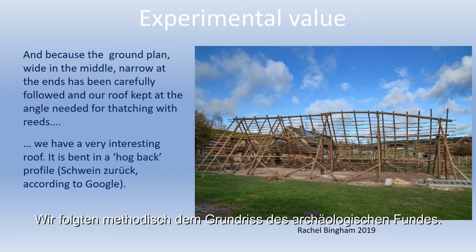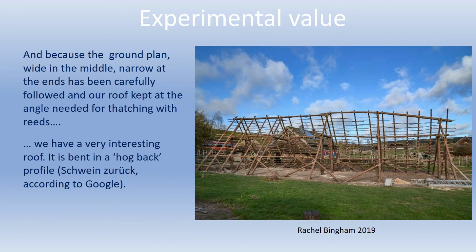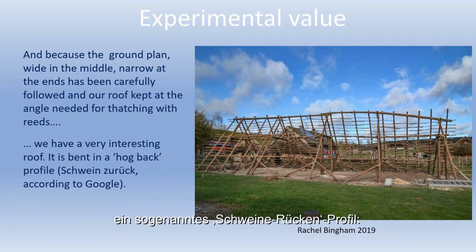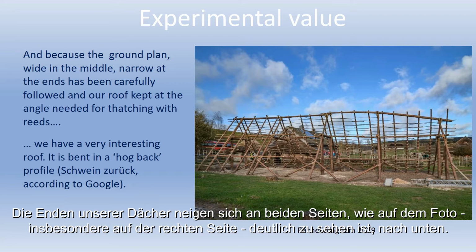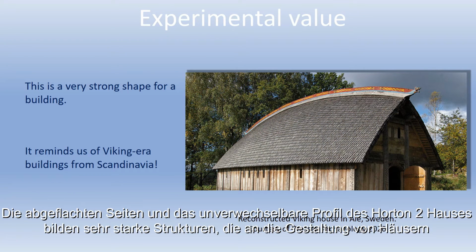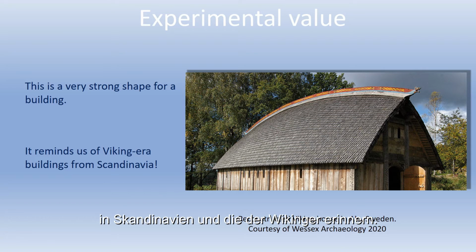We were methodical in following the ground plan of the original archaeology. As a result of this, and maintaining the constant roof pitch of around 50 degrees for our thatch to shed water, we generated what can clearly be seen in the photograph, a hog-back profile to the roof. Instead of running horizontal to the ground, the ridge of our roof actually slopes towards both ends. That's most clearly seen in the right-hand side of this photograph. The bowed sides and distinctive ridge profile of our Horton 2 house create a very strong structure, and it reminds us of Viking-era Scandinavian designs to some extent.